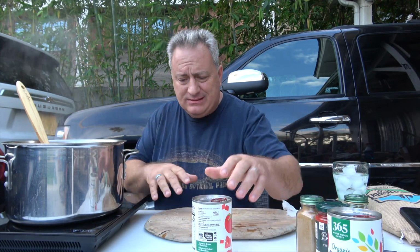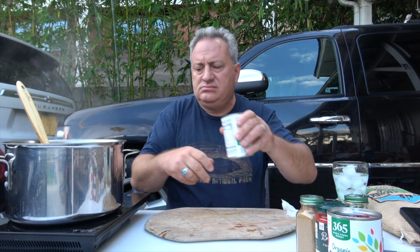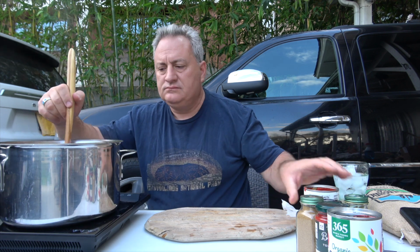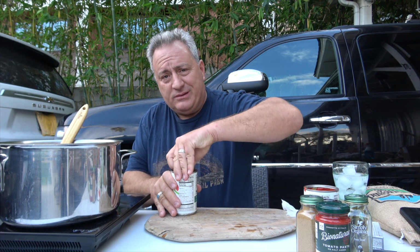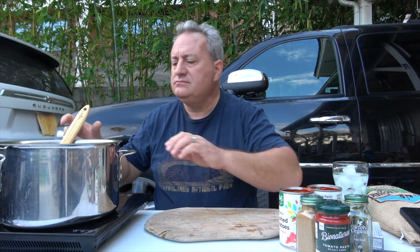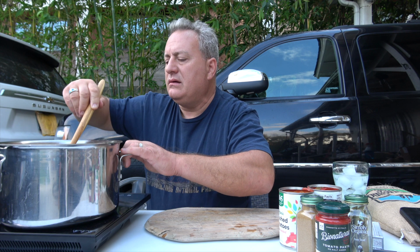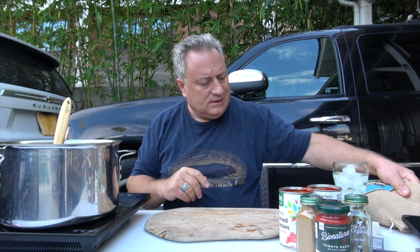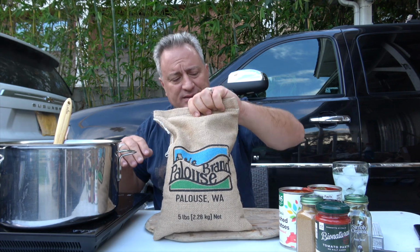All right, now I cleaned up a little bit here, but now I'm going to add the crushed tomatoes. Delicious smell. I'm gonna add both. All right, I'm gonna go inside and wash my lentils, and then I'm gonna add water, add the lentils.